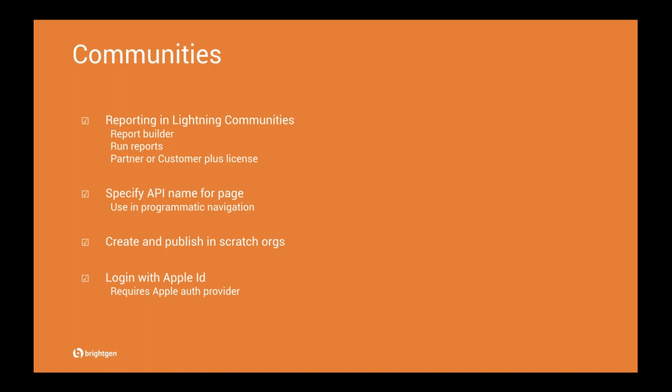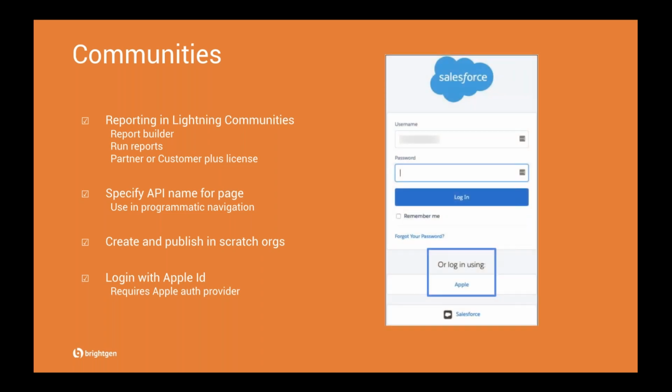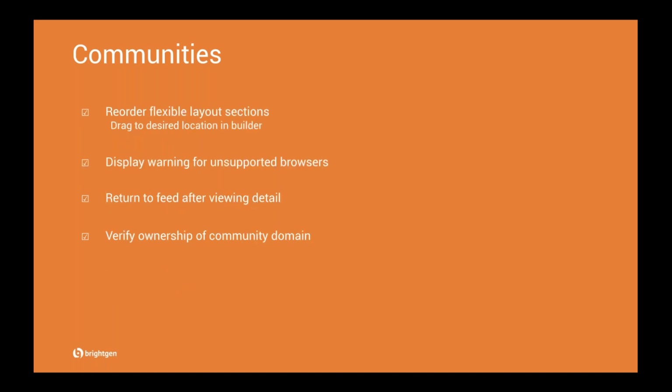And you can create and publish communities in scratch orgs, so those developing with DX should find that a real time saver. And also you can enable login with Apple ID for your community users, but you will have to create an Apple auth provider in order to fully enable that. You can reorder flexible layout sections in the builder by dragging them to the desired location.